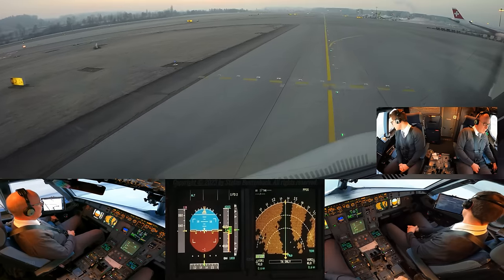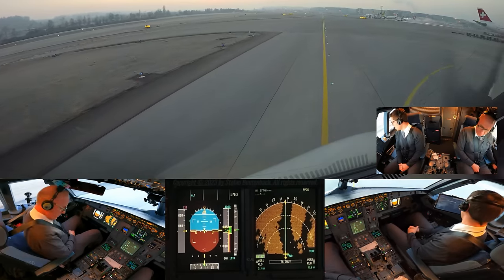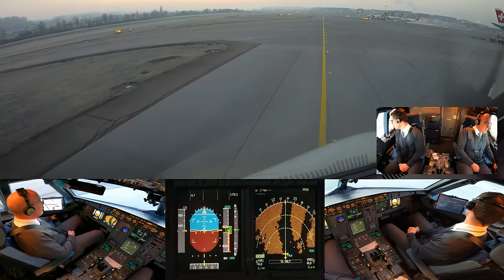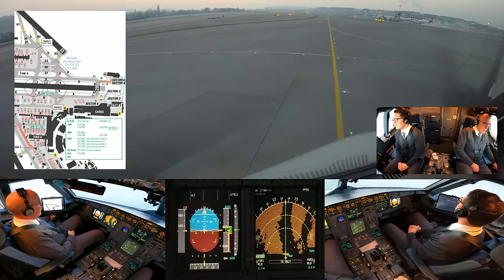After landing checklist. Yeah, go ahead. Radar and predictive wind shear off. Landing, after landing checks completed. Thanks. So Juliet is now to the right. This is correct, yeah, exactly.